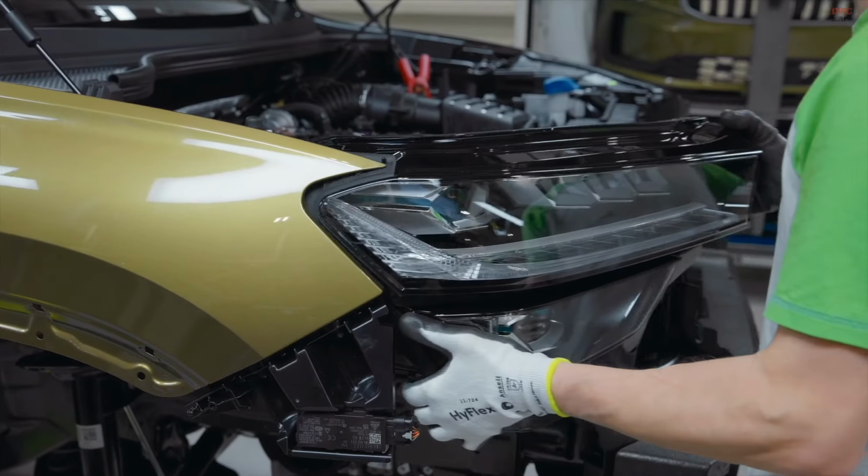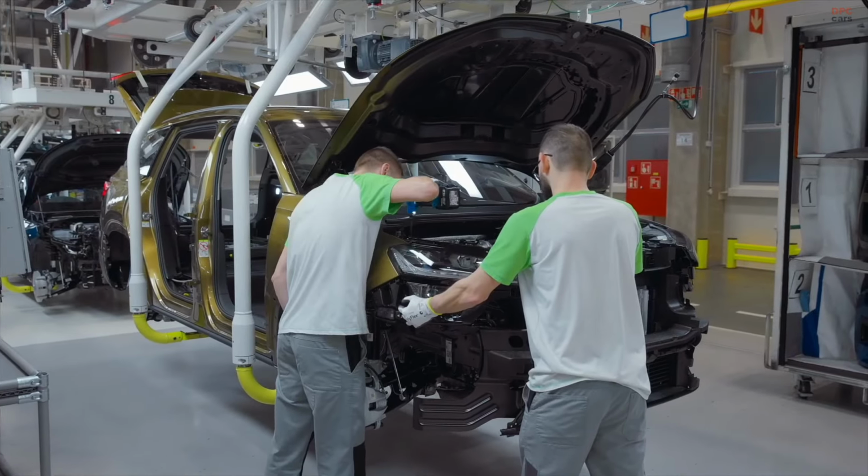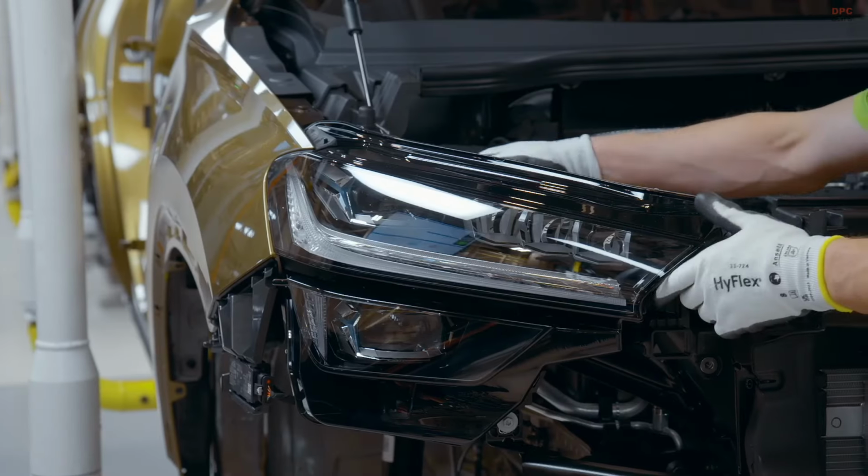The model has enjoyed widespread popularity among customers and journalists alike, earning more than 40 prestigious international awards for the first generation of this large Škoda SUV.